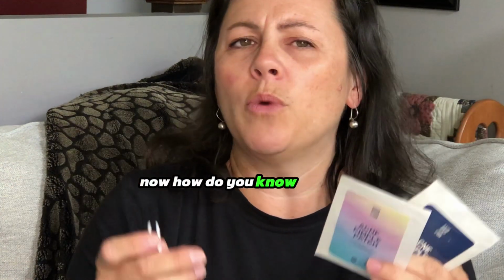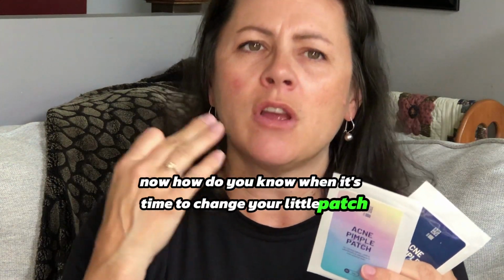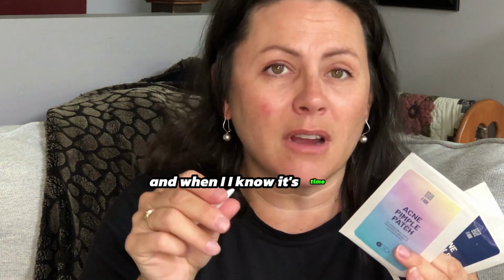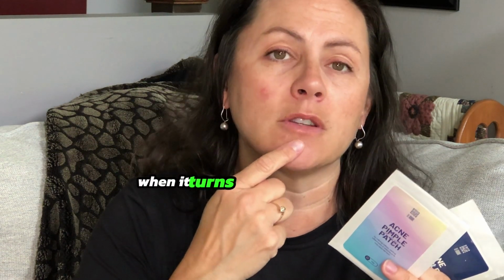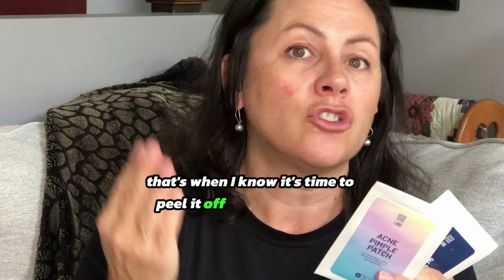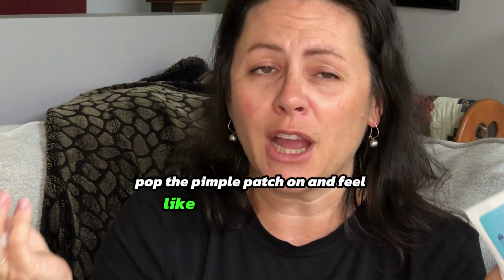Now, how do you know when it's time to change your little patch? Well, it's actually pretty easy. The pimple patch right now is almost invisible on my skin, and I know it's time to change it when it turns from this invisible color to a milky white color. That's when I know it's time to peel it off, check the results, and if necessary, add another patch. Pop the pimple patch on and feel like I'm doing something.